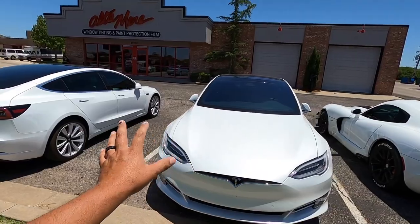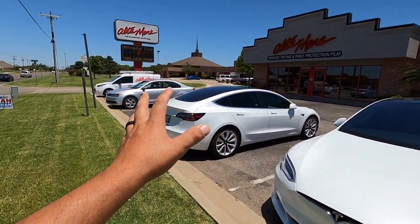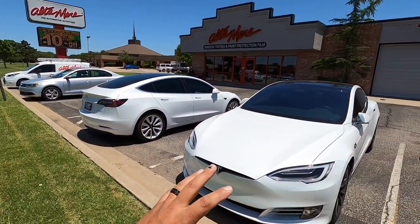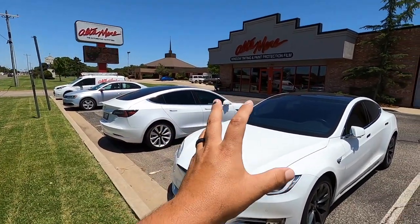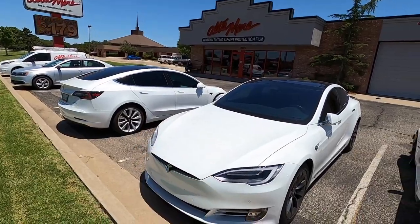This is the big boy right here. What I love about the Model S over the Model 3 is just the length, the size. It's just a big car, man. It feels so much bigger inside, honestly, than it even looks on the outside.